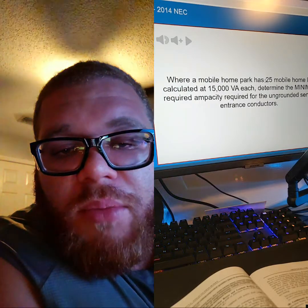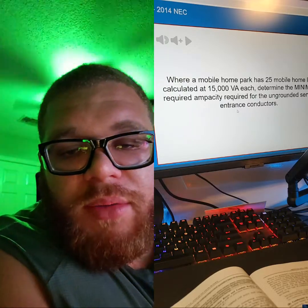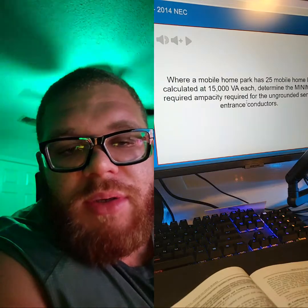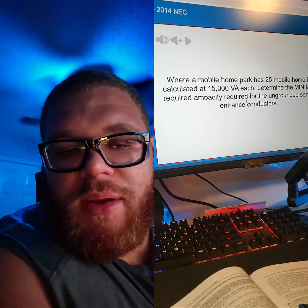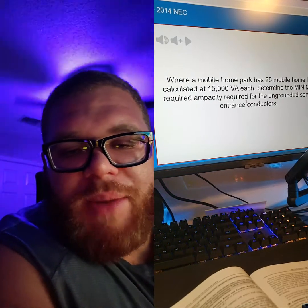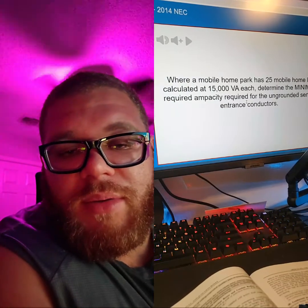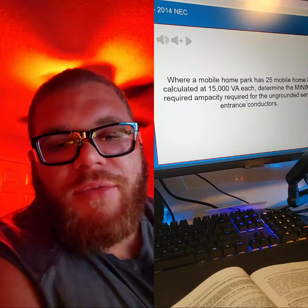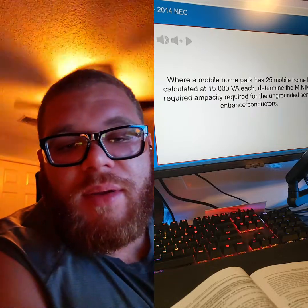We're not talking about the service entrance conductors to the park, no. Where a mobile home park, it branches out to each location. There's not like some master switchgear? I don't think so. Yeah, I think they have a big gear. They don't do a separate service for each mobile home, do they? Yeah, they do. I only know this because, wait, I was thinking about an RV. We're talking about a mobile home park. It's kind of the same thing.